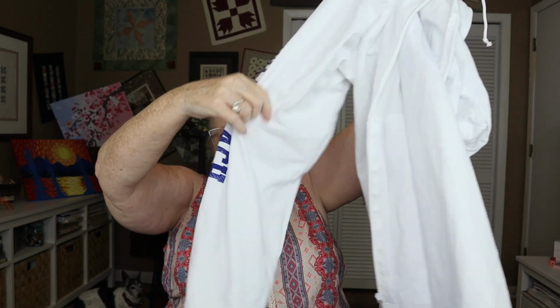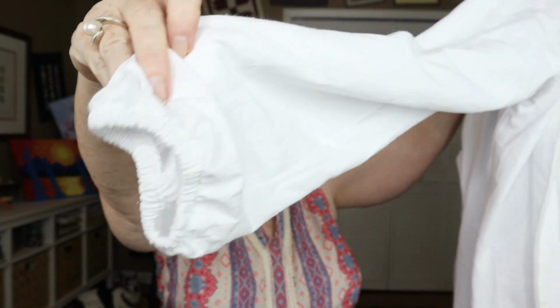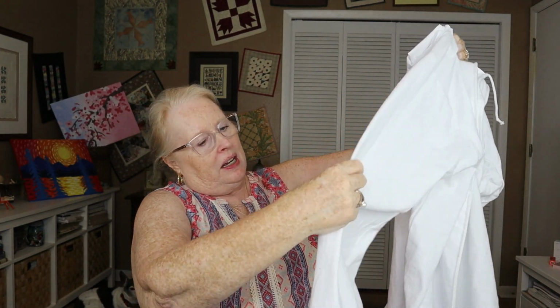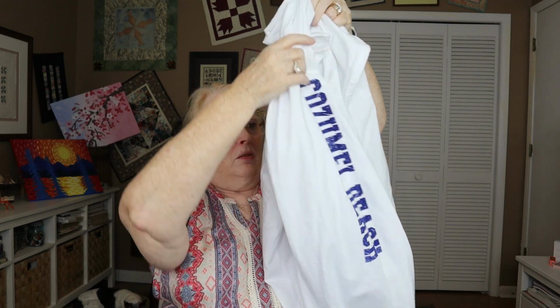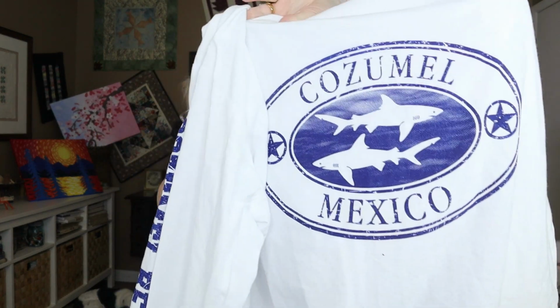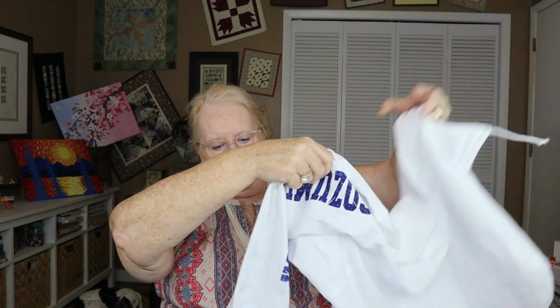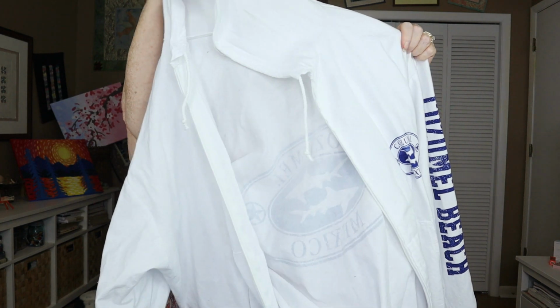All right, so I got this. I've worn this once. It's like a jacket, but it's just a lightweight cotton jacket, long sleeve with elastic. I think it says Cozumel. What does it say? Yeah, Cozumel Beach down the arm. On the back, it's got a big Cozumel Mexico. Do both arms say Cozumel Beach? Yes, they do. And it has a hood, and it's lightweight.